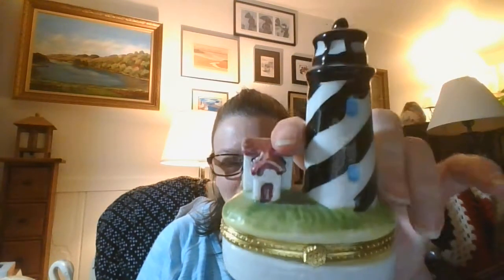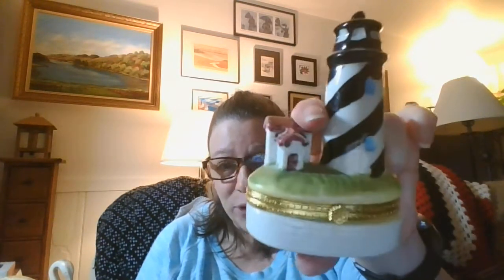I've got some smalls down here I'm just going to dig for. I've got a trinket box with a lighthouse. Now, this reminds me of the North Carolina lighthouses.